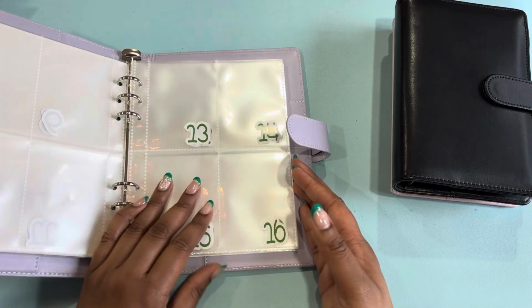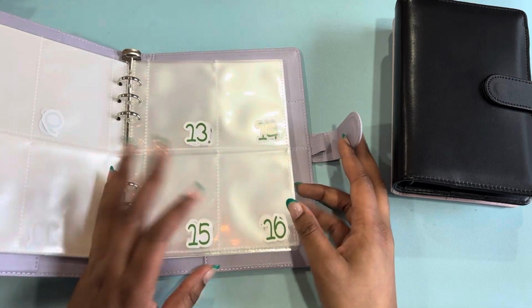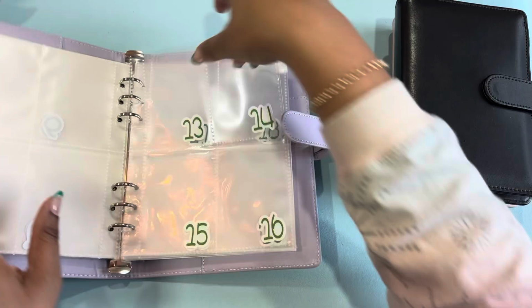I have a feeling, I don't know where I got this from, or maybe I was gifted it. But this is the 100 envelope savings challenge. You can just fill the pockets like this.